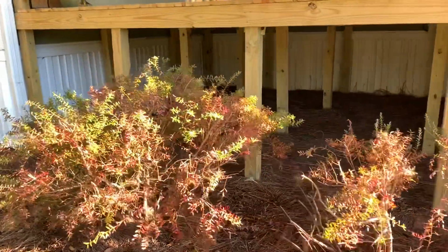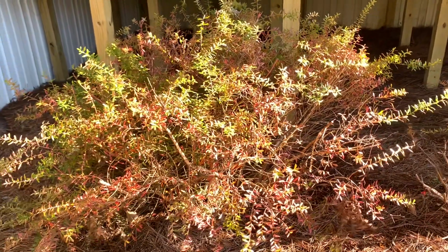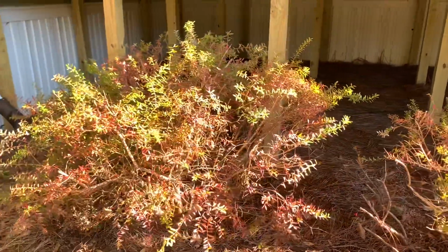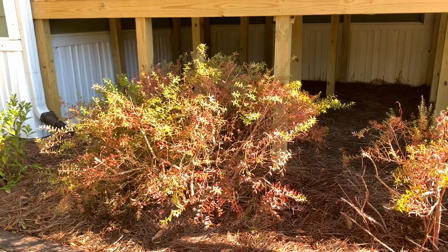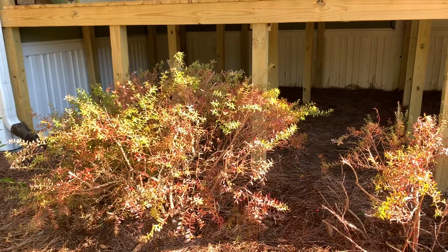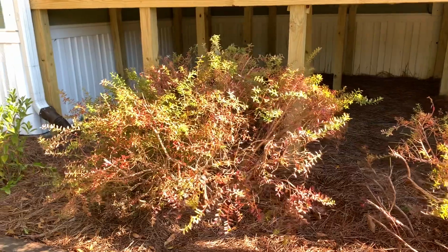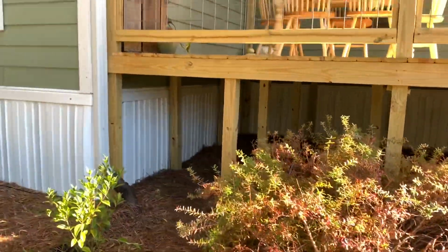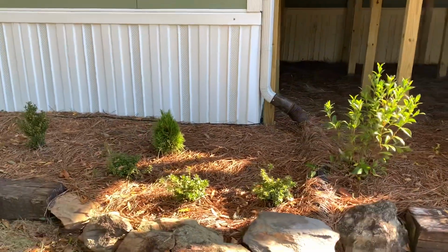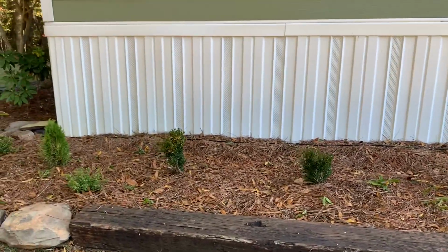And look at this fall color on these blueberries. One of the reasons why I just love this plant so much, y'all hear me talk about it a lot, is that it's just year-round interest. Spring, it has beautiful flowers. Summer, it has wonderful little blueberries. Fall, it has this beautiful foliage color. And then winter, it's still green. It's an evergreen. These are all babies, but it's going to look good as they grow.